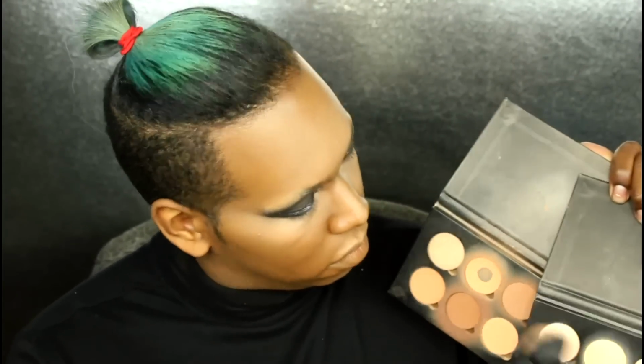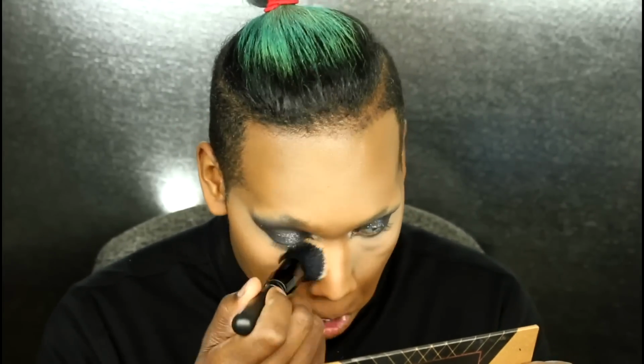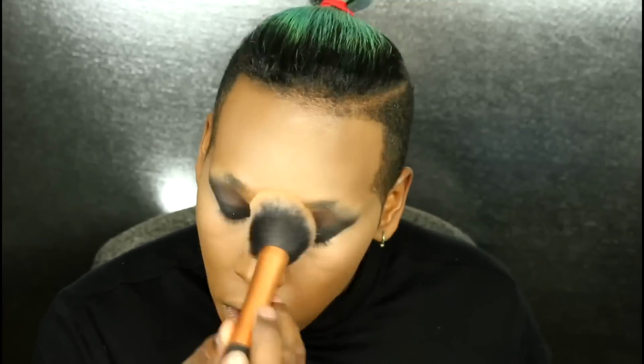Now, in the next scene, I went a little crazy with the highlighter. I mixed the banana and macchiato to create, I wanted more of a natural slash lighter highlight, so I mixed those two colors and put them underneath my eye, on the bridge of my nose, on my forehead, cupid's bow, and chin, and I press it in using my ultimate blending brush from e.l.f. This brush has been a lifesaver when it comes to putting on my powder underneath my eyes, because I would always mess it up.